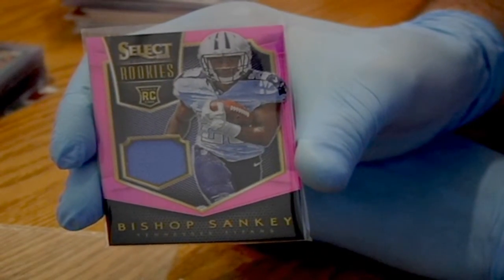And finally we got a select card. Here we go. And I got two cards. This is from a different deal. I just bought them from somebody. There's two different cards. Just open it up here. Throw this over here. Too cool.